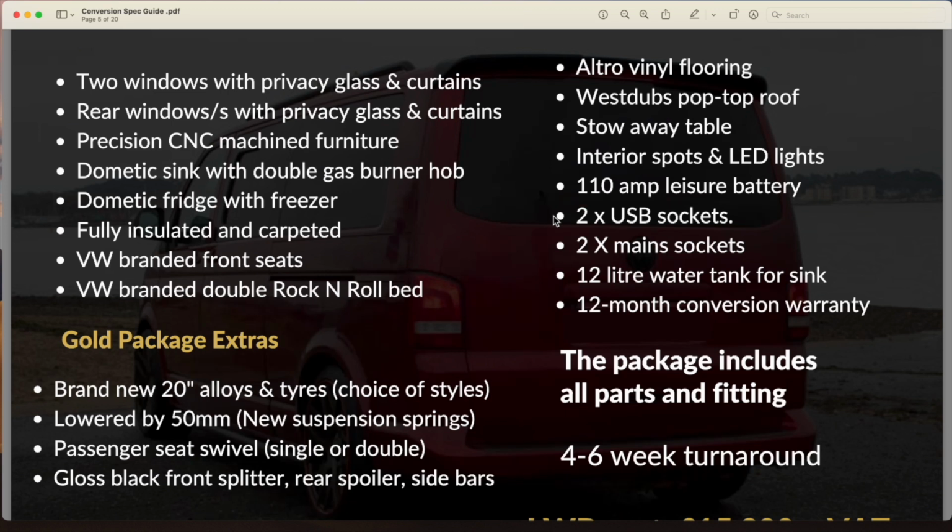So that's the gold package extras on top of the standard conversion package. So if you're looking for a van to look really good and have all the kind of sporty add-ons to it, and you want a really high quality internal conversion, then the gold package is going to be the perfect solution for you.